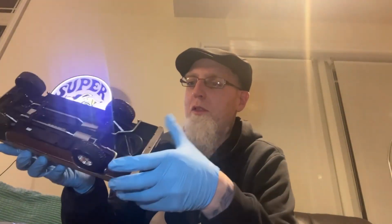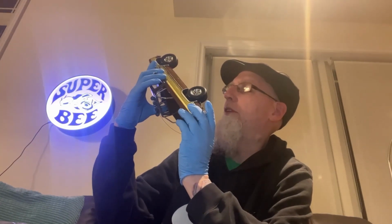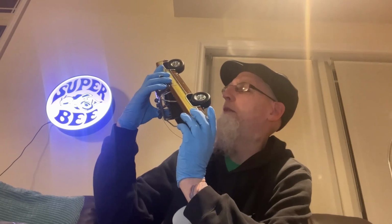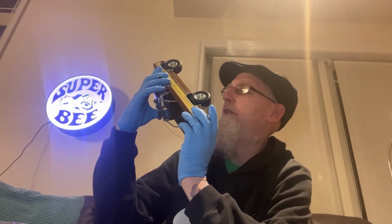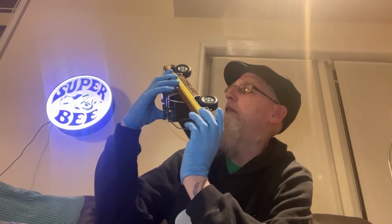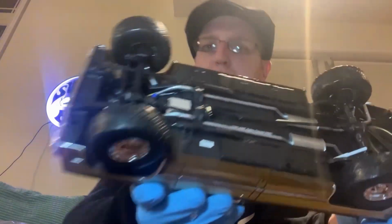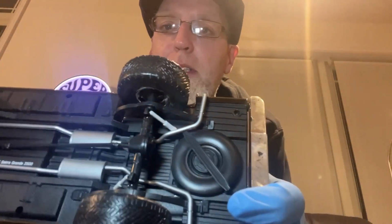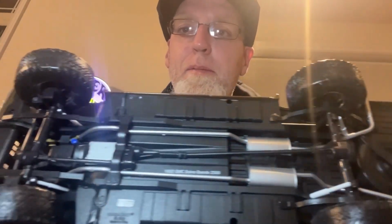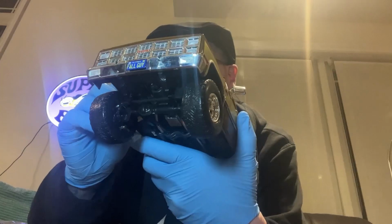These are gorgeous. If you don't got one yet, I suggest you get one if you're interested in them before they get to be an outrageous price. 1992 GMC Sierra Grande 2500. This one is numbered 08777. Not sure what that number means or how many of them were even made. But you can see the bottom, they did a pretty good job. Pretty decent. Wait till you see the interior though, guys.